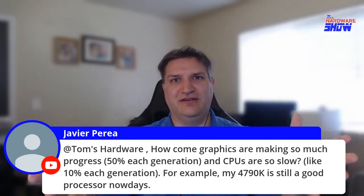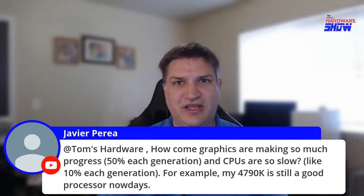How come graphics are making so much progress, like 50% each generation, and CPUs are so slow, like 10% each generation? For example, my 4790K is still a good processor nowadays. It comes largely because of parallelism. If you take a graphics problem, you've got your screen sitting in front of you, and especially at 4K, there's roughly 8 million pixels, 8 megapixels. In terms of programming and hardware design, you can do what's called divide and conquer, where you say, we don't need to do one at a time. We can split it up into jobs. This core does 50 pixels and this one does 50, and we'll scatter them across. Basically, you can scale to lots and lots of GPU cores and get a real benefit from doing so.